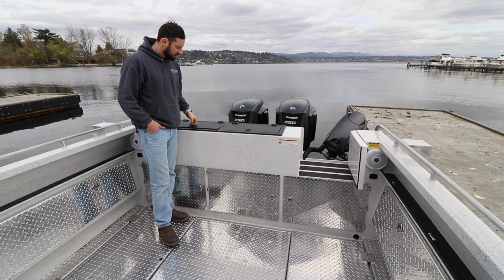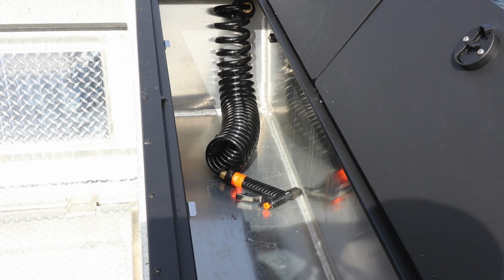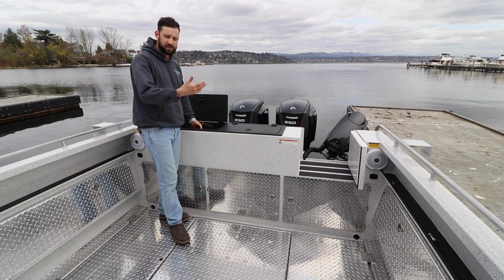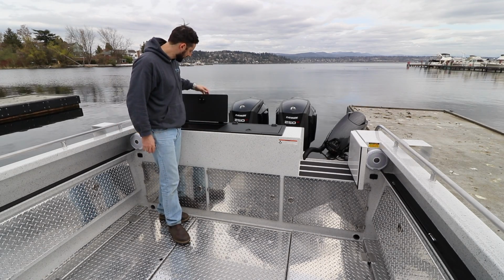Nice cutting board, dual lid, transom sink. This is all standard. This customer has a washdown in here. They also have a spigot elsewhere to connect washdown.